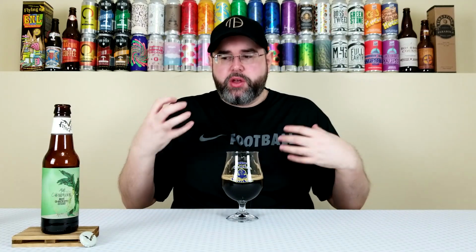Pretty damn nice. I like it. Body should be, 7.2%, but the body's like, if I'm stretching it, medium body. This is the lower side of medium body to medium. Touch thin. Shout out to Paul over at PA Brew News. Mouthfeel though, soft, smooth. There is carbonation, but it doesn't really get in the way of the mouthfeel being more of a soft, smooth sensation. Not really creamy at all.